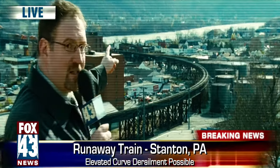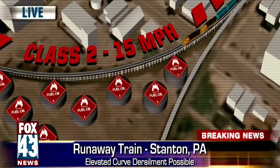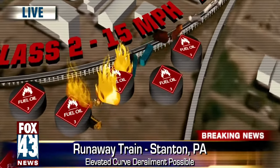Impact with at least three of these buildings directly below will be unavoidable, as will contact with all the fuel storage tanks situated here.